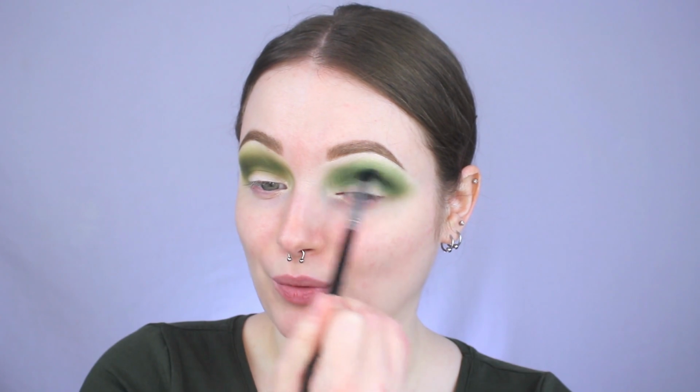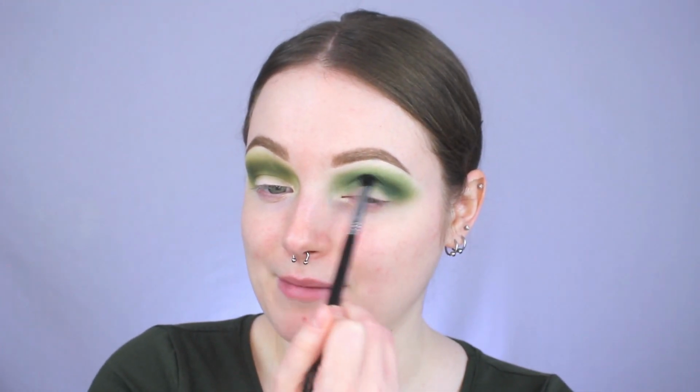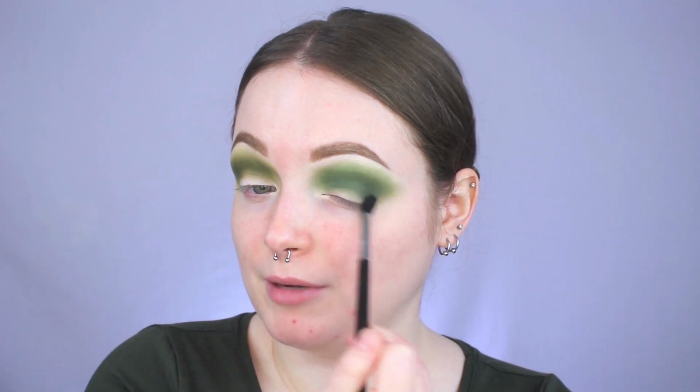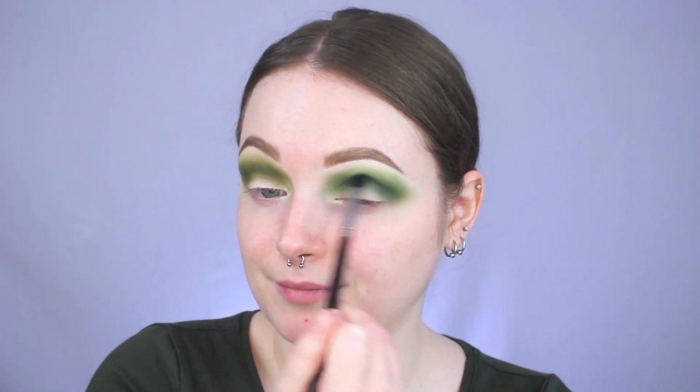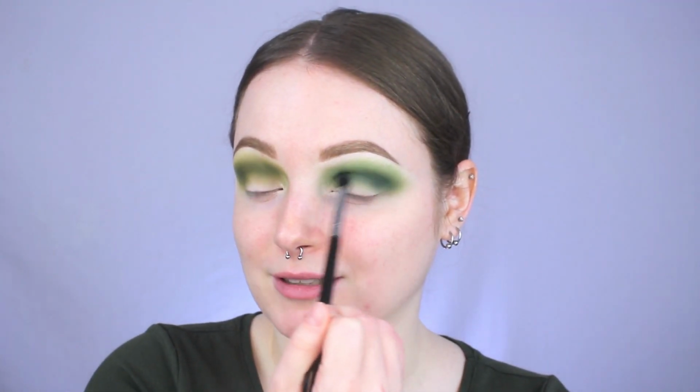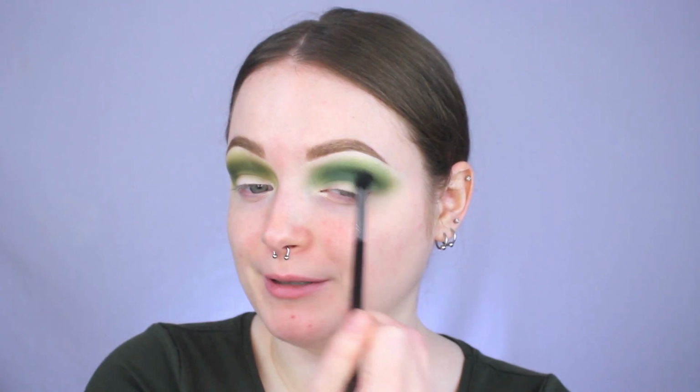Now this shade is the one that I am probably the most curious about, just because a lot of times these deeper colors can really be hard to work with. And I'm just taking it on this Sigma E45 tapered blending brush. And I'm initially going to be applying it into my crease to help deepen it up. I'm also using it to round out my outer V. Ooh, she's definitely deepening things up, but I'm just going to go in with a little bit more because I'm kind of curious to see what happens when we build it up.